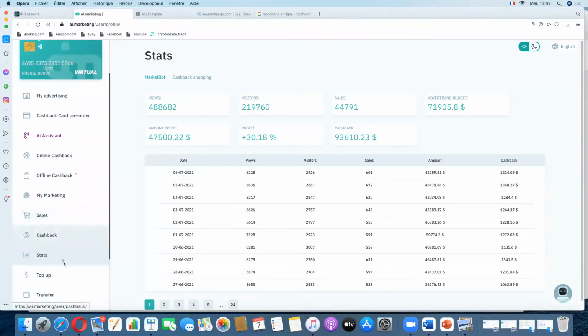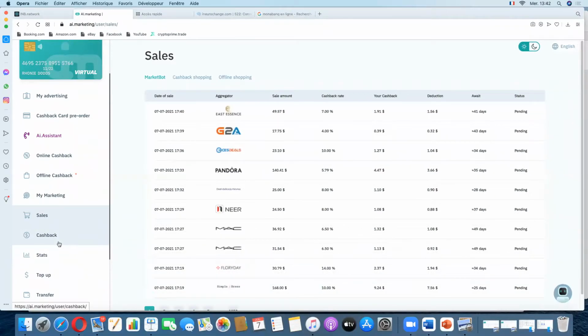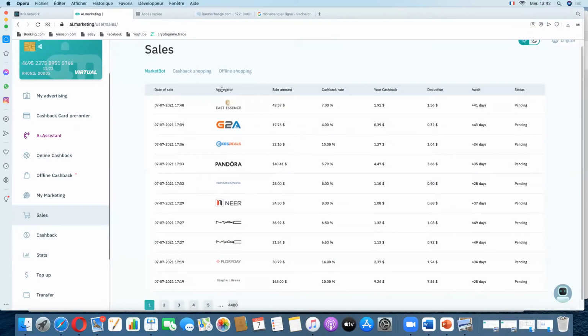Let's look at the sales to see how that happens. Then you're going to understand a little better how it happens. Well, we have Mac here, Macintosh, Florid. These are the aggregators. These are the enterprises that are in partnership with AI marketing. Okay. Look at how it happens.